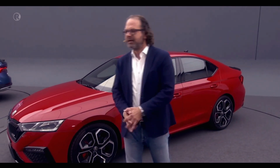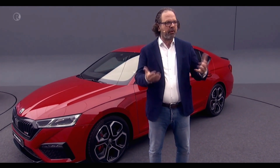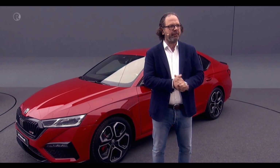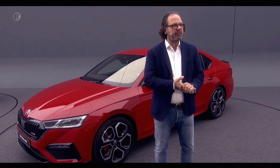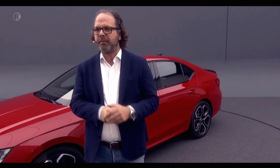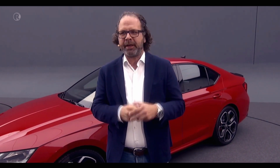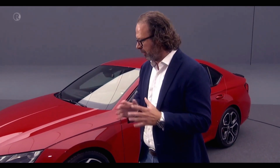Heritage is very important because, as you said, we started with using this RS word or logo. We started in 1974. And in 77, Skoda won the Rally Monte Carlo as an RS. And in 2000, we started the first Octavia RS in this generation. And it was from the start, I think, really a success. It was adding to this practicality and functionality and honesty of the Skoda Octavia, this emotional component, this driving pleasure. And this is a very nice combination that works very well.